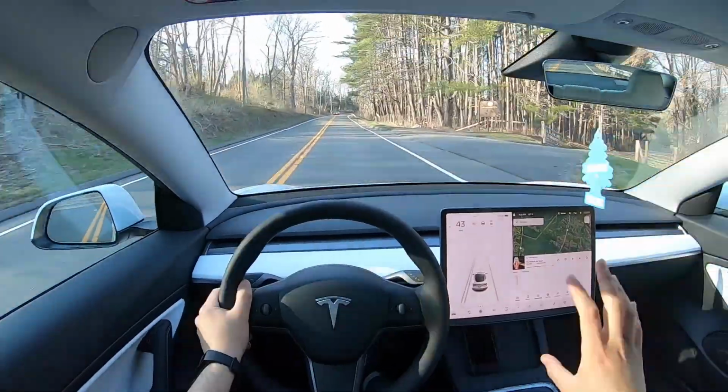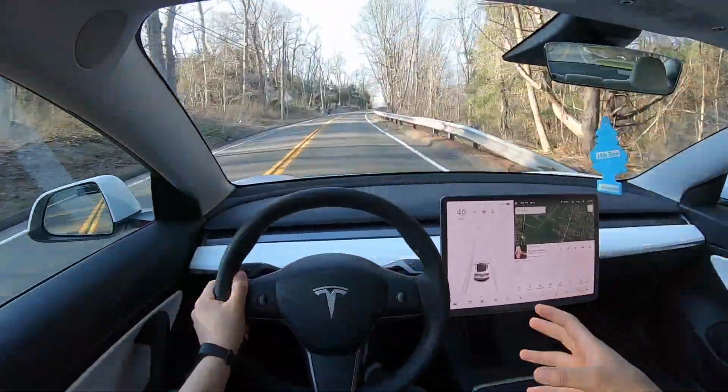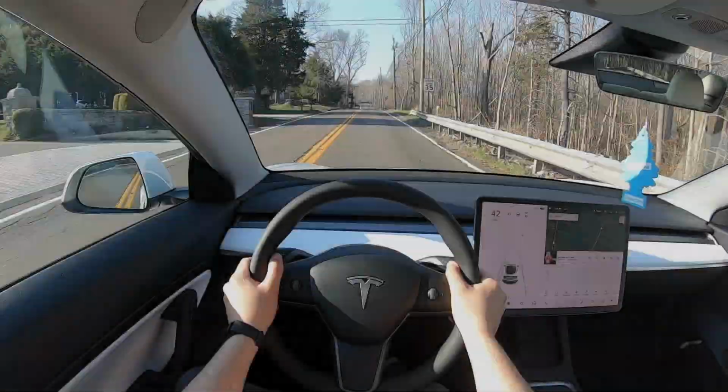I'm not exactly sure how my GoPro is picking up the road noise and the wind noise, but seriously, in person this thing is super quiet.